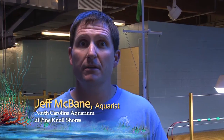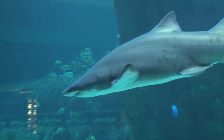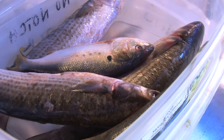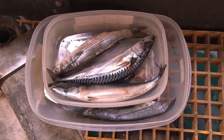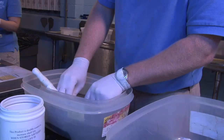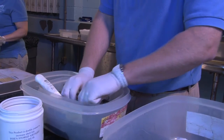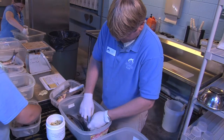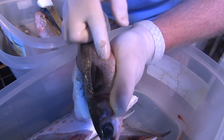Here in our living shipwreck tank we have 3 different species of sharks. Tell us what those are and a little bit about each one. We have 3 species of sharks in the living shipwreck: sand tiger, nurse shark, and sandbar shark. All 3 are fed similar diets, and it ranges from different types of mackerel: Spanish mackerel, Boston mackerel, chub mackerel. We also feed menhaden, mullet, squid, and depending on the size of the animal, it determines how much food they're given. Their diets are supplemented with vitamins that we insert into the fish themselves.